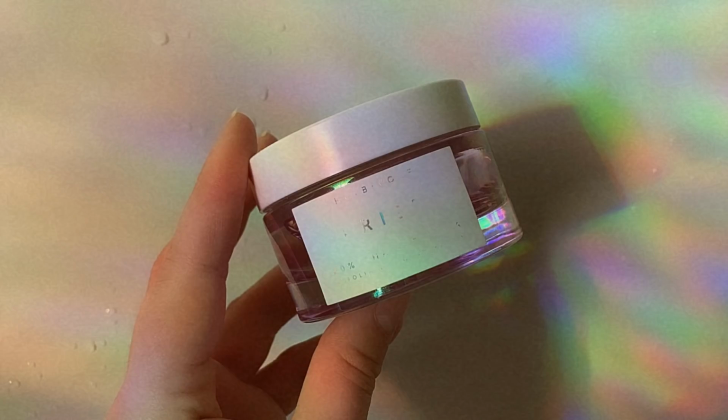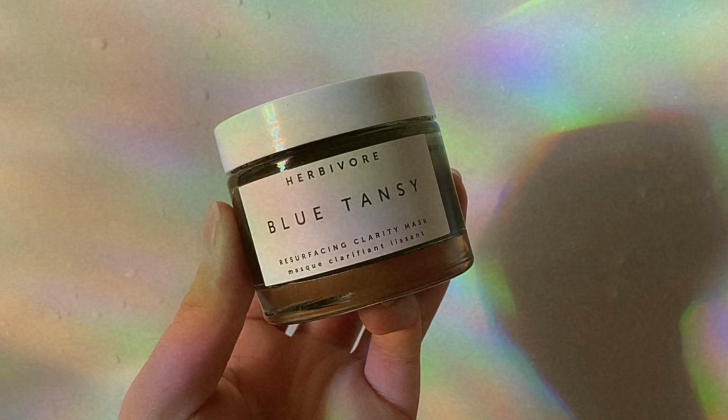Actually, all of these face masks are exfoliating ones, and the last two here are, of course, the Herbivore face masks. This one here is the Prism mask. This one is full of AHAs and BHAs. I forget how much. The label is completely rubbed off here, but this is a really nice smoothing one when my skin is starting to get a little dry or textured. I love applying this one, and it just removes everything, smoothens it all out. It's great. But my number one favorite face mask has got to go to this one, the Blue Tansy mask. This is a resurfacing clarity mask. Every time I use it, I swear my skin looks better and better and better, and I love how many uses you get out of their masks.